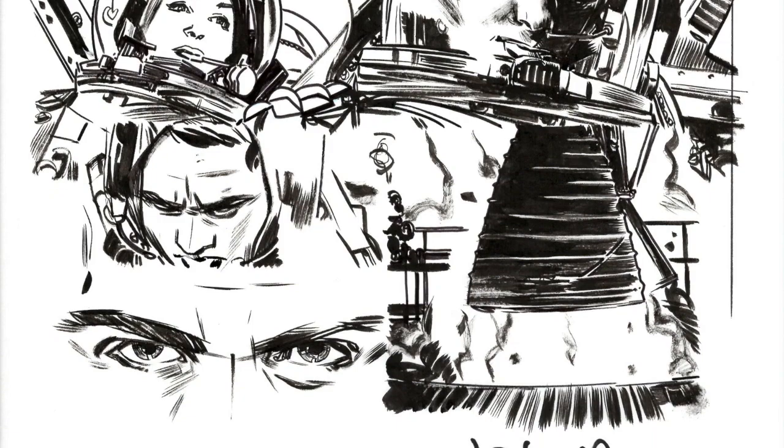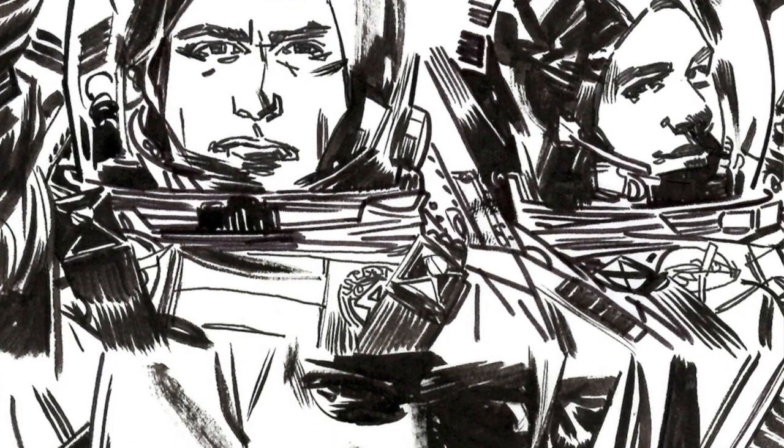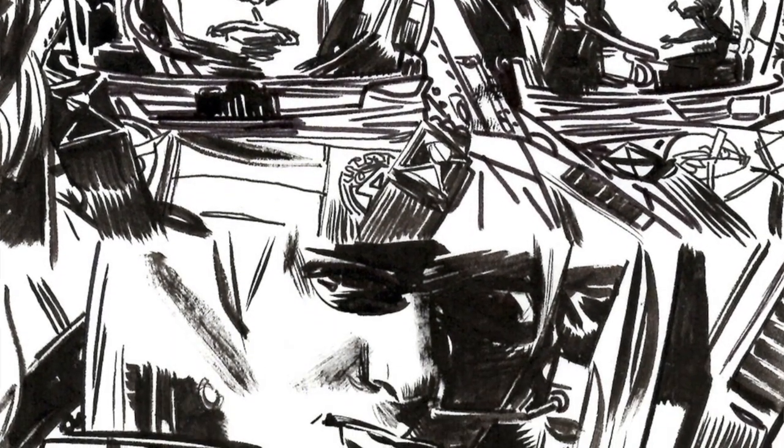Yes, it is. Brushy as can be. There's tons of black ink on it. You've got great faces. They're in space suits. Right. This is such a classic Matt page. There's technology, there's emotion, there's faces.